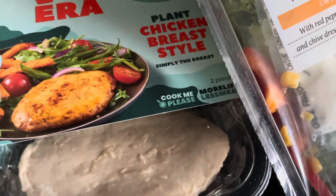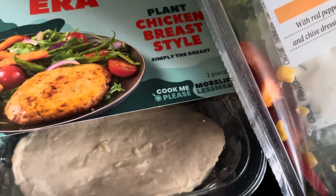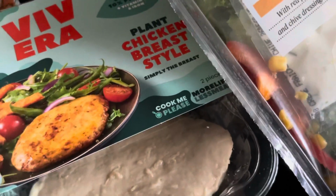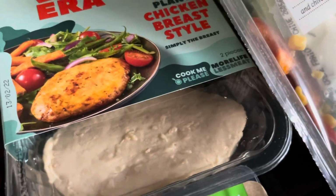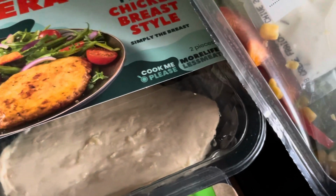This is what I like: I put in the frying pan Fry Light, salt and pepper. Sometimes I'll put a bit of mixed herbs in, and then I will put the garlic paste on these, and they're really, really tasty. It's not the most chicken-like texture, but it's one of the better ones. If you're looking for a chicken texture, it's quite good. It's not soft like a lot of the fake chickens are.